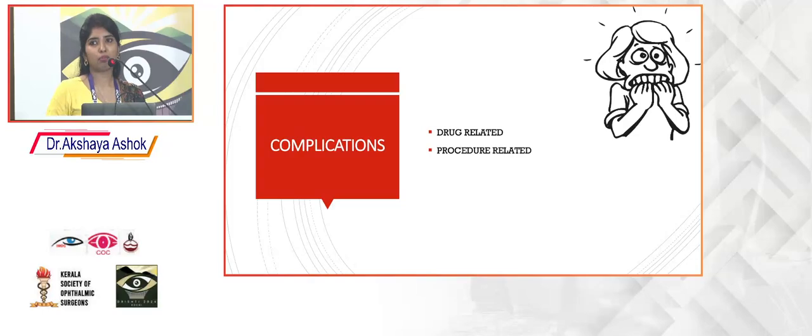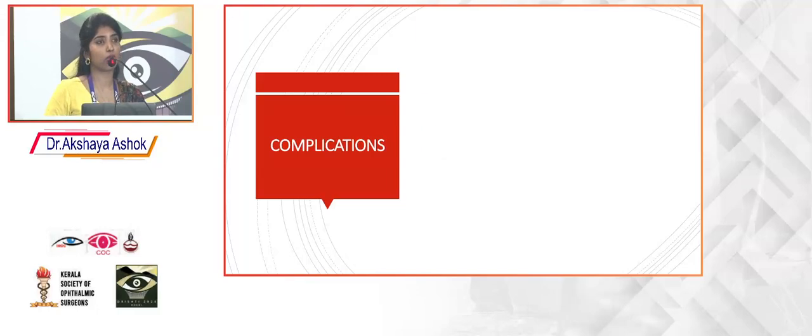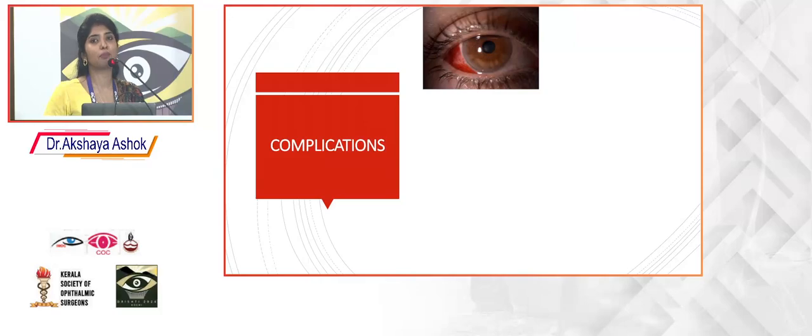Any procedure comes with its own set of complications, and anti-VEGF injections also come with their set of complications. They do have drug-related and procedure-related complications. Drug-related complications: there is a very rare chance of thromboembolic events, stroke, myocardial infarction, and renal disease following anti-VEGF injections. As for procedure-related complications, as I said, the most common is development of subconjunctival hemorrhage. Nothing to worry for the doctor, but scary for the patient.